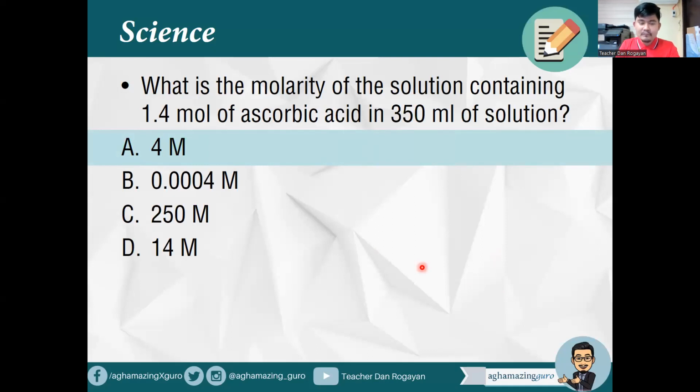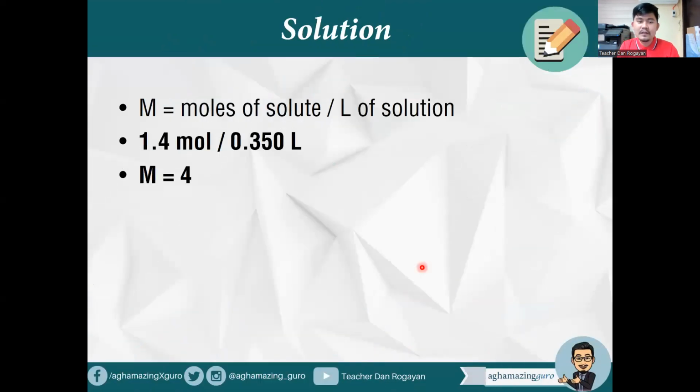Okay, tama kayo, no? So this is how we do it. So 1.4, then we're going to convert the 350 ml to liters, that is 0.350. So that is 1.4 mole divided by 0.350 liters, then that will give us 4. Okay, some of you got it correct. So that is on molarity, in terms of moles of solute over liters of solution. So if the given is ml, then we convert it first to liters.